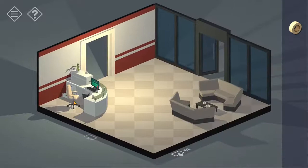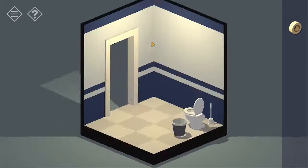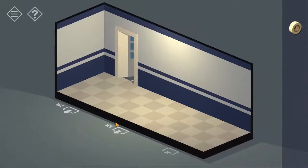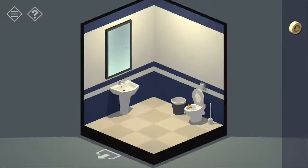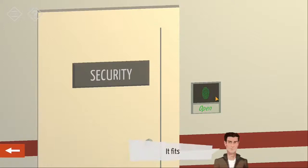But in the WC, we have a low cage. Did I miss anything here? Nothing here, okay. Nothing on this side. Nothing in the mirror. Okay, I went to this WC now. I looked at nothing here, right? Look at the mirror, guys. You find the fingerprint. Let's see if it's working. Yes.